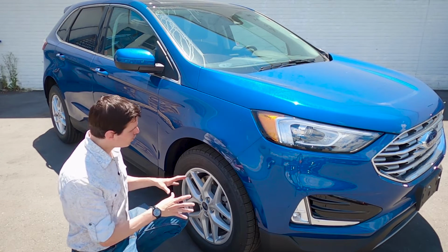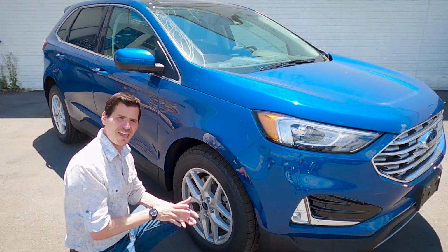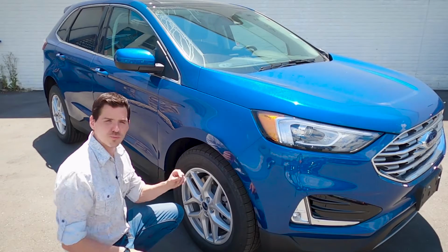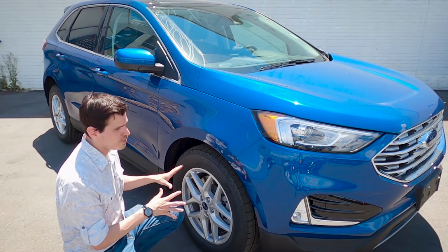Starting off, looking at some exterior styling of the vehicle. The tire itself inside of the SEL lineup is going to be an 18-inch tire. We've got an aluminum rim to it as well, and the rubber is typically going to be a Michelin rubber that you're going to find inside of it. So great performance when it comes down to it.